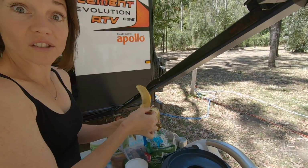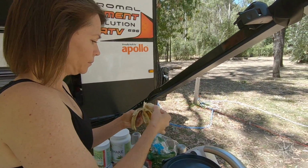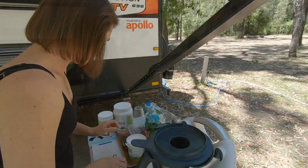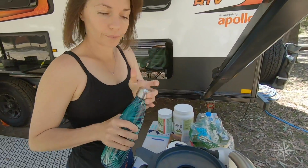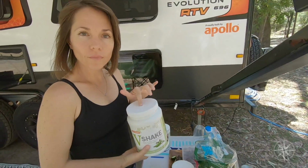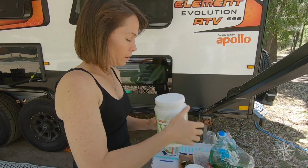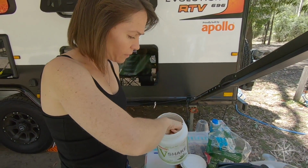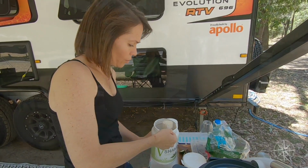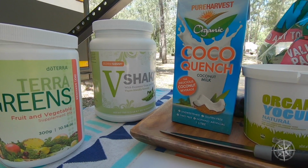I'm going to just pop the rest of the banana in. Some cucumber. A bit more water. Okay, I'm going to pop in some protein shake, which is always excellent to fill out your green drink, and really good for you too.